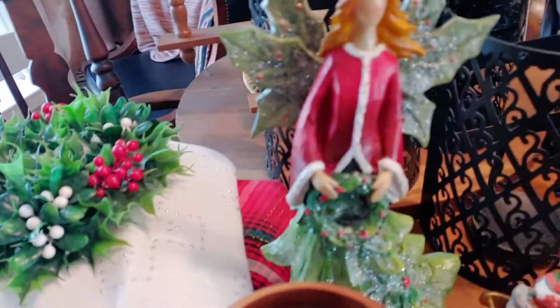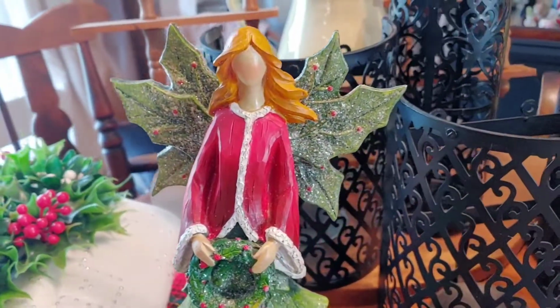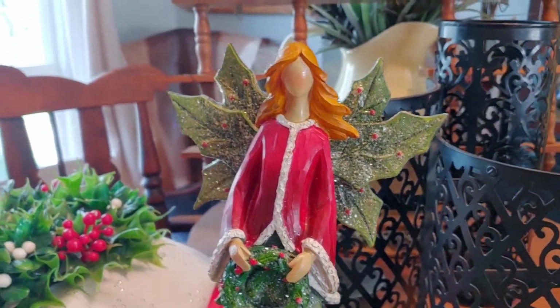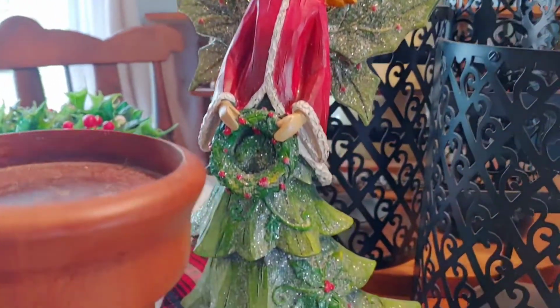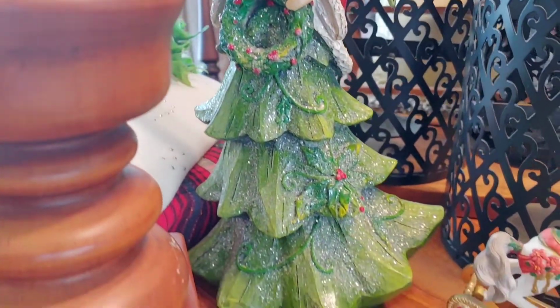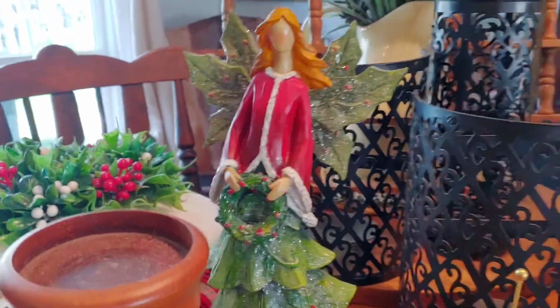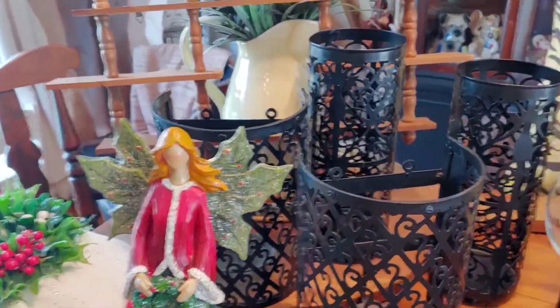And then I thought this angel was precious. With her holly wings as leaves, or holly leaves as wings, and her wreath, and her base looks like a tree. I just thought she was a very pretty woodland type angel. Would make a great piece in a woodland Christmas decor.